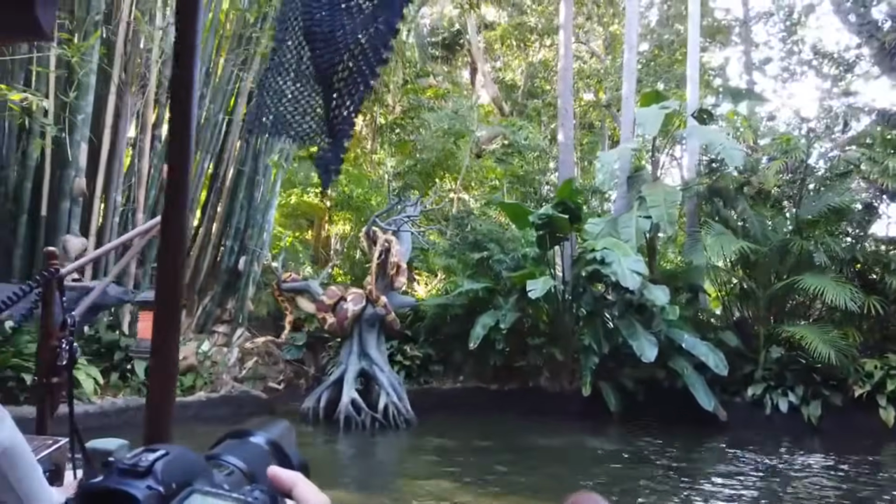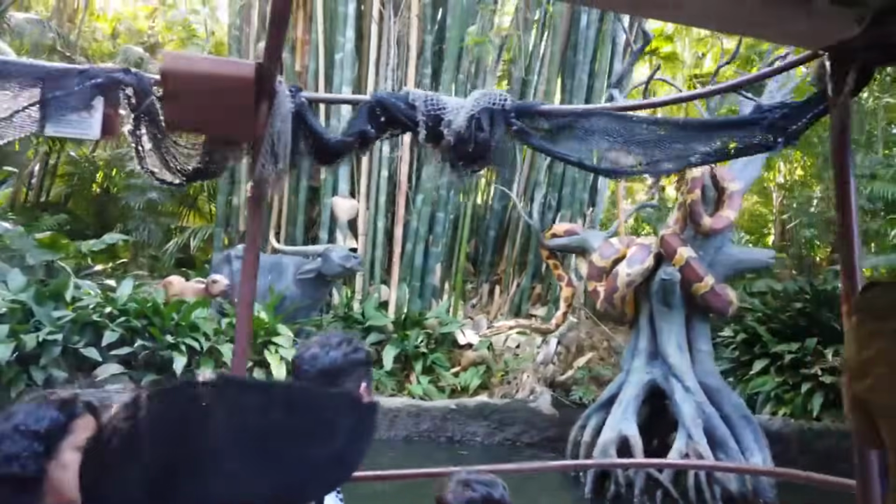The Jungle Cruise is a really perfect ride. I think it often gets overlooked, but it is such a classic and beloved ride. It never gets worse. It only seems to get better the more I ride the Jungle Cruise.